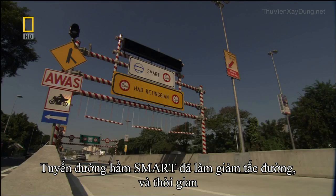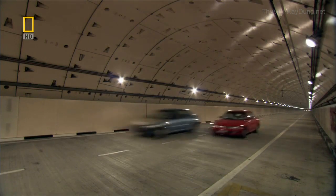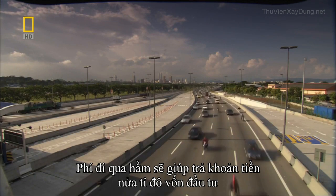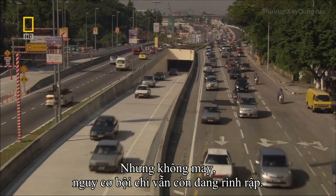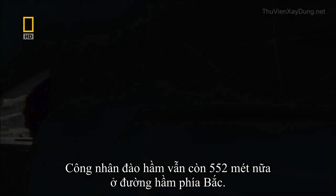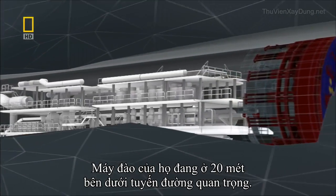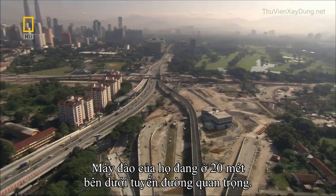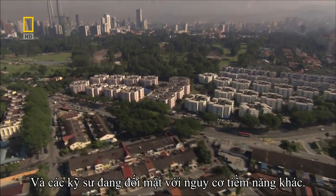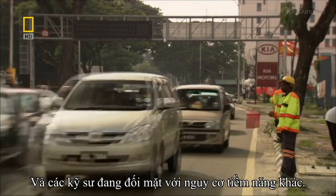The smart's roadways will reduce congestion and travelling time into the city centre. The tolls collected will help repay the $500 million cost of building the smart. But unfortunately, the risk of a project overspend continues. Tunnellers still have 552 metres to go in the North Drive. Their TBM is chewing the earth 20 metres below a popular commuting route. And Smart's engineers could soon have a potential catastrophe on their hands.